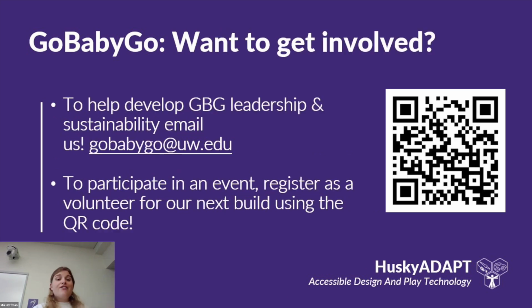And if you're interested in getting more involved in Go Baby Go, we're always looking for people to help with our tech team, so helping build instruction manuals, or maybe fixing cars that have been in the community, doing one-off modifications, or building our joystick models that are in the back. Email gobabygo@uw.edu to get involved, or if you want to help with fundraising, again, cars aren't cheap. So that's also a really important part of what we do. We would really appreciate your help with that this year, because we provide those cars for free to families. So that's a really big deal, but each car costs between $200 and $300.